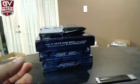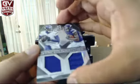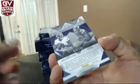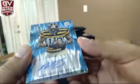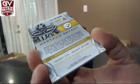Alright, first up, we have for the Vikings, Bridgewater and Diggs, Hockey Con, 29/129. Steelers, Martavius Bryant, 43/50. That's Home Slice.